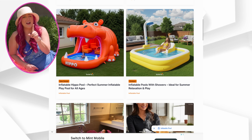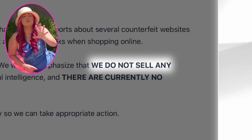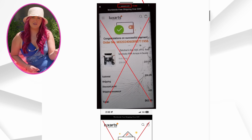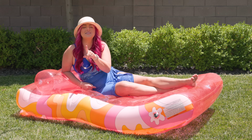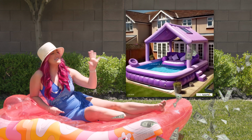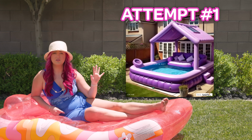They do disclose that they're AI, and they have said these are not for sale. If you see somebody selling these, they're probably trying to scam you. And honestly, I think that's exactly what's happening here in this ad, but I ordered it. So this is attempt number 1 of getting one of these cool inflatable pools.